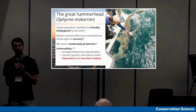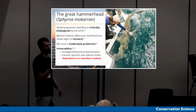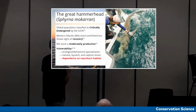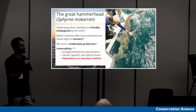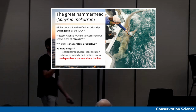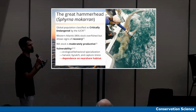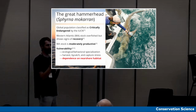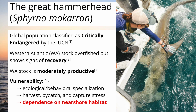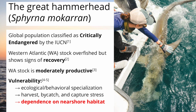So a little bit about the great hammerhead. Unfortunately, it is globally assessed as critically endangered by the IUCN. But on a more positive note, here in the Western Atlantic, it is showing signs of recovery. It's likely due in part because of the fact that it is considered to be moderately productive. So then why is it critically endangered? Well, the species is vulnerable for a number of reasons, the first of which is widely regarded as being highly ecologically and behaviorally specialized, which just means that it is highly adapted at using a small subset of resources and behaviors very well. And so a disturbance in those resources could be potentially more detrimental to this species than others.